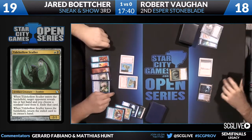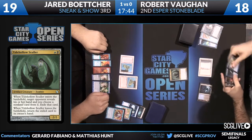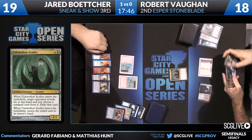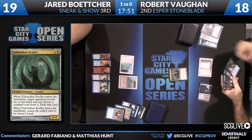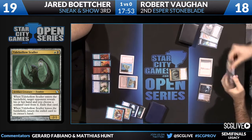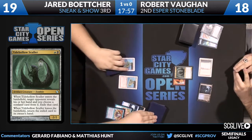We see Spell Pierce, another Pierce, Sneak Attack, Force of Will, and Intuition. He probably wants to take the Intuition here, because in theory, that's the card that he could actually cast next turn. Yeah, the difference is if there's only one Spell Pierce, I would say take Spell Pierce so that Liliana can resolve. Yeah, he's just taking the combo pieces right now.